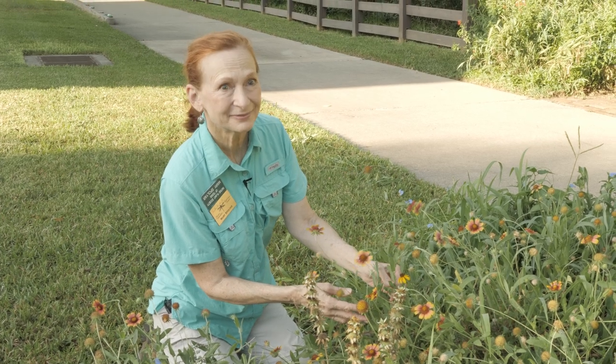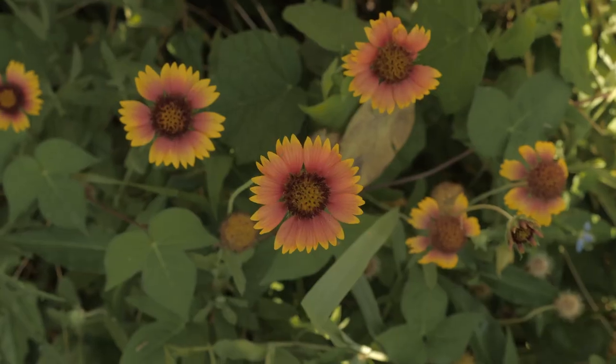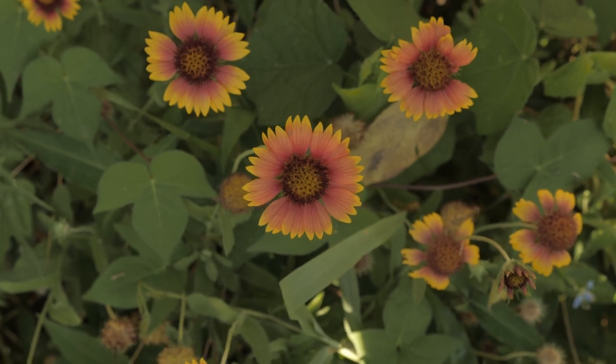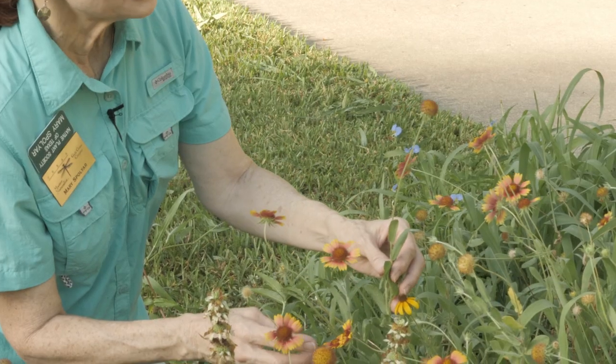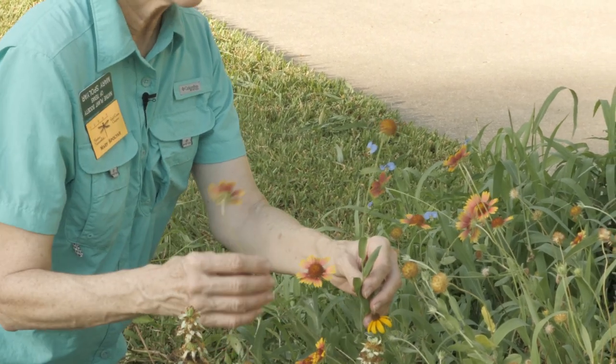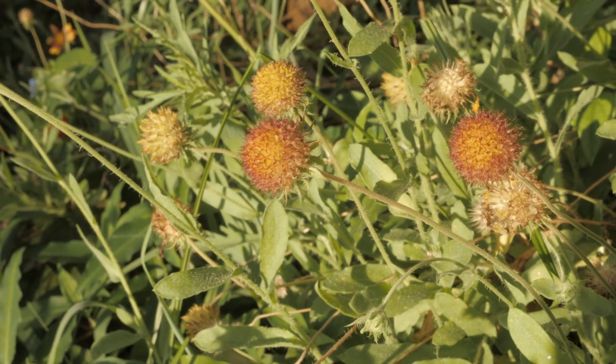Here we have Indian blanket, Gaillardia pulchella. This has a long blooming period. It blooms for months and months at a time, which is something I just love about it. And when it's done, this is what the flower looks like when the ray petals fall off.